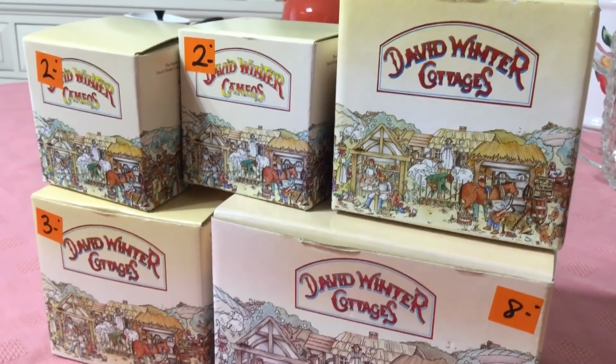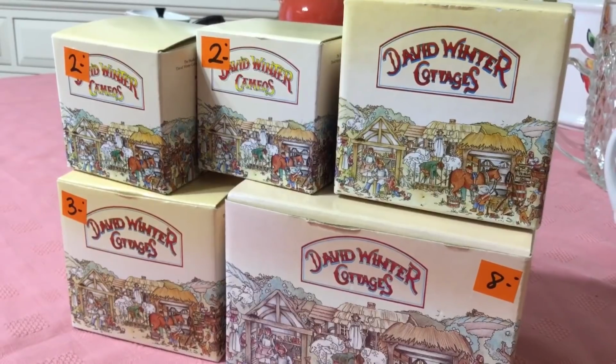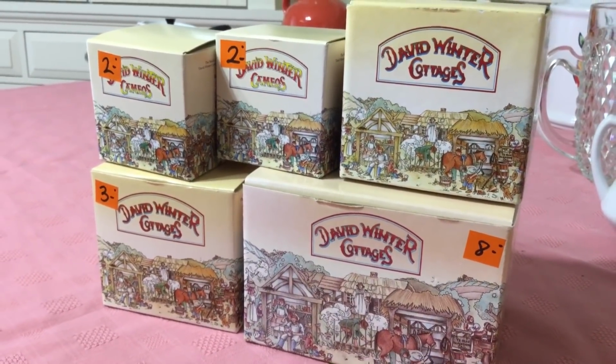They're all retired after the year they come out, and so it's hard to gauge which ones are more collectible than the others. I think that kind of varies by what's out there.